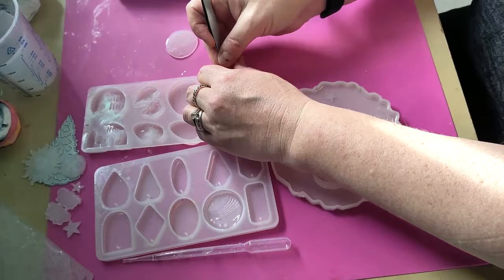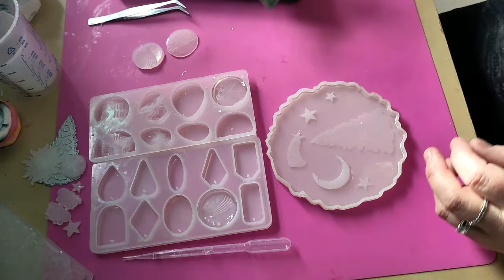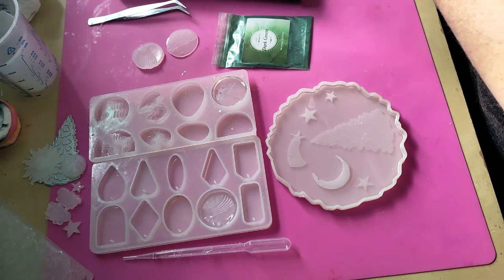Okay, so those two I'm going to brush with mica powder. So I'm going to use the dark green first, which is what I'm going to use on my tree. And I'm also going to try one of them with the golden colour Let's Resin colour shifting mica, because this has a kind of gold and a green texture, which is kind of a bit like real comets actually. A lot of comets are green.